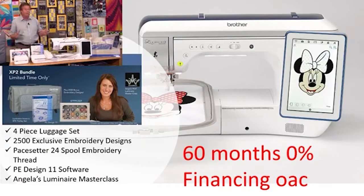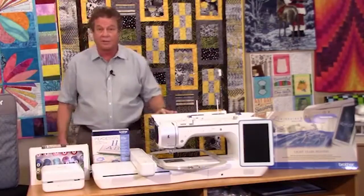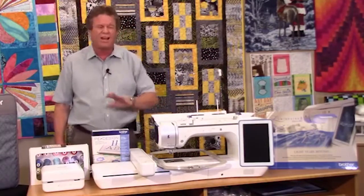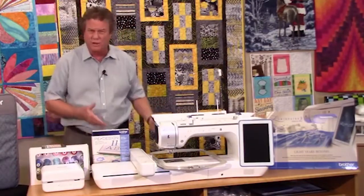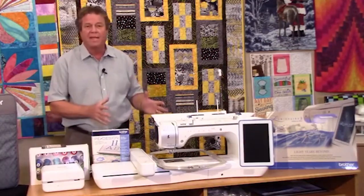Well, who doesn't love the new Luminaire 2? I mean, what an incredible machine. What incredible features. I tell you, I've been doing this for 42 years that I've owned my own store. If you would have told me that a machine like this would be available 42 years ago, I'd have told you you're out of your mind. A projector in a sewing machine? Wow. Anyway, what an amazing machine.